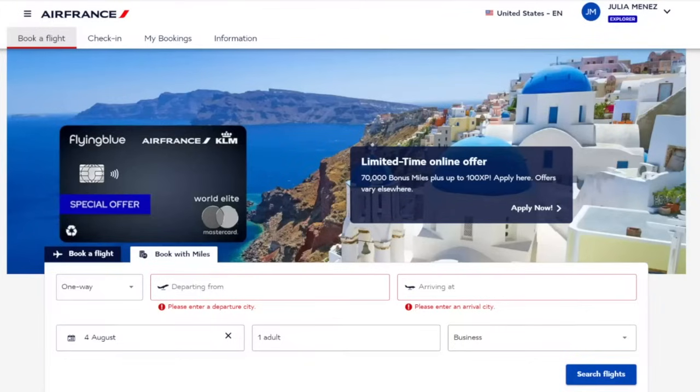Okay, let's walk through a new partnership that lets you earn a round-trip business class flight for less than what you would earn with one Capital One Venture sign-up bonus. If you're thinking, okay, this is cool that I can fly all the way to Europe or all the way to Asia in business class with one credit card sign-up, but I can't do any of these round-trip flights.